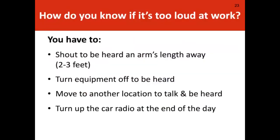Does anyone know a way to determine if the noise level is too loud while you're at work or elsewhere? This slide shows only a few easy ways to know if it's too loud. You have to shout to be heard when you're at arm's length, about 2 or 3 feet away from the person you're talking to. You need to turn off the equipment you're using to be heard. You need to move to another location to talk and be heard. You have to turn the sound on your car radio up after the shift.